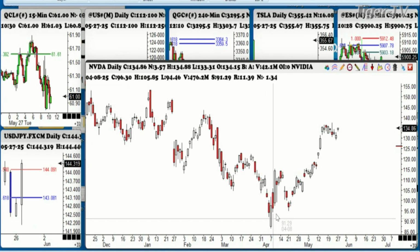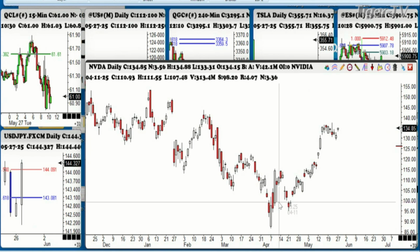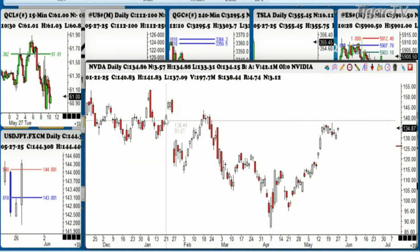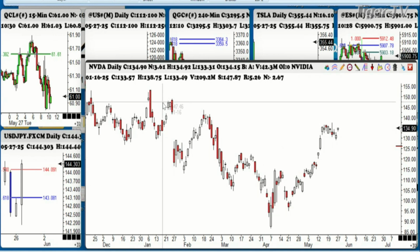You can see we had a really big move here since the 7th. We've almost got up 60% here since then. We're up again today. This was when the high was made there at 155. You can see all the beautiful A, B, C, D patterns coming to the downside.